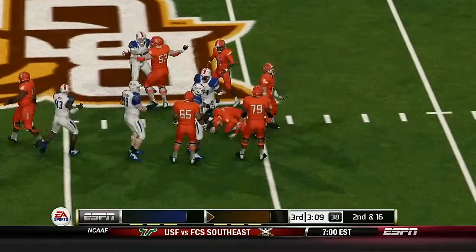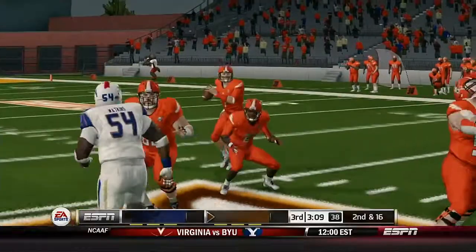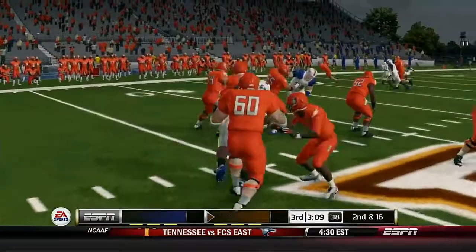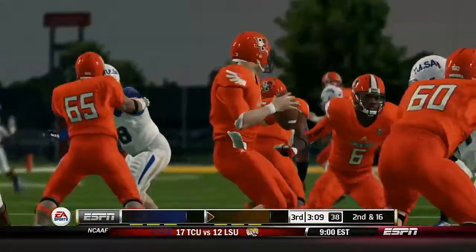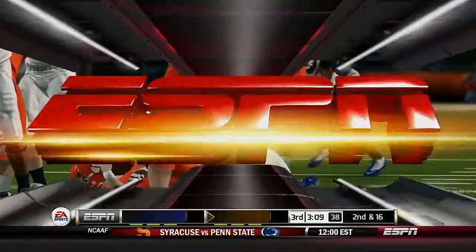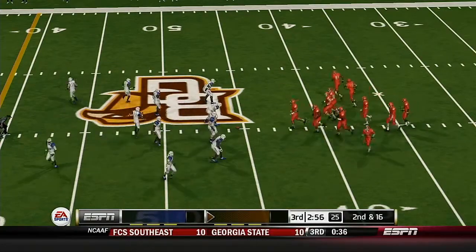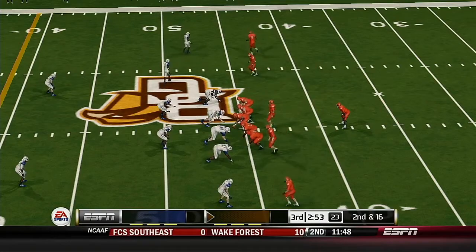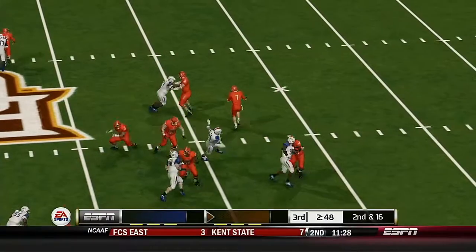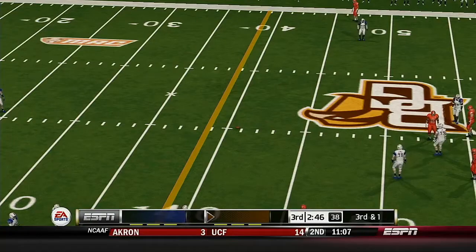They'll make the sack. The defensive end just put on a clinic that time. They might want to double team this guy with a back the next time they pass. Defense looking for another sack in this second down and long situation. Under heavy pressure. Out of bounds at the 41-yard line.